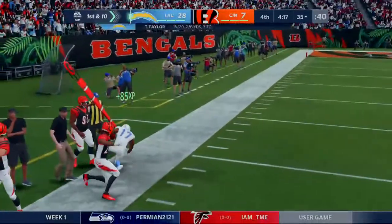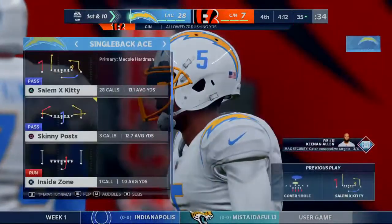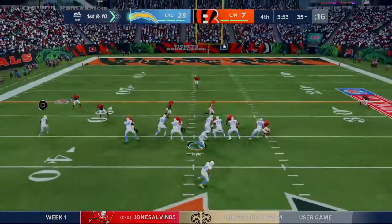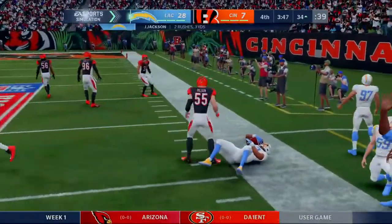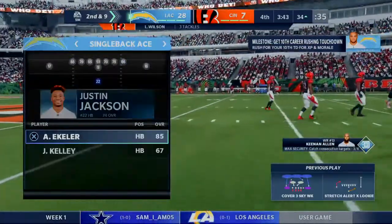Throwing here to start the drive as they connect left side. And he's got this down to the 35. It's a gain of 11 and a first down, L.A. Ball up to the 35 now as they come up on 1st and 10. Now Taylor. And he'll be taken down at the 34. Just a yard on the first down carry, so it's 2nd and 9.